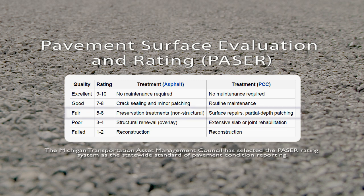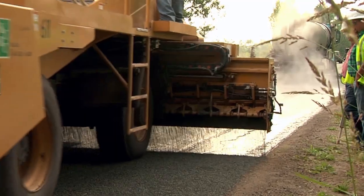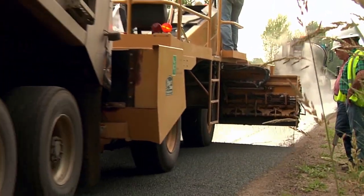Based on the pavement surface evaluation and rating scale of pavement condition, the statewide standard for rating roads in Michigan, chip sealing is recommended for pavements that have a rating of 5 or 6. However, this may vary in certain cases. Such pavements are in the middle of their cycle of service life.